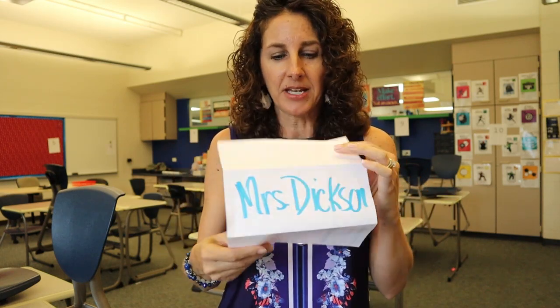So students made a name tag, they put it into a name tent so that I can learn their names, and every day I will collect them at the end of class, and I put students in charge of that. Actually, I had a leader at each table collect them, put them in facing order. I always say, don't give me a hodgepodge of papers. I like them neat and organized, and tomorrow those same leaders will be able to pass them back out.